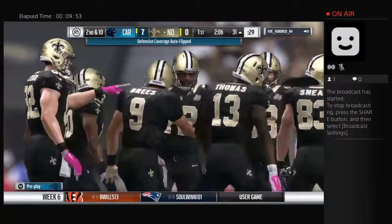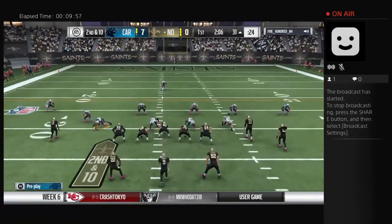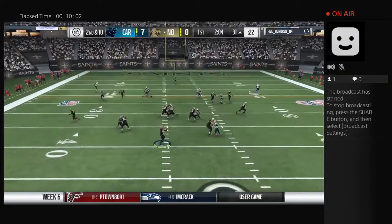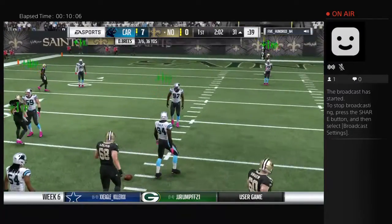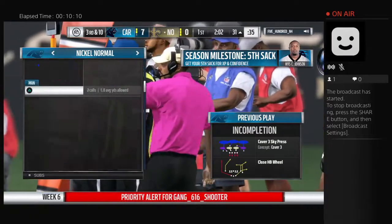Unable to connect on the first down pass play. Now it's 2nd down. Breeze will try again on 2nd down. Throwing over the middle, but it's incomplete. Trying to get it to Willie Snead there. And it'll be 3rd and 10.